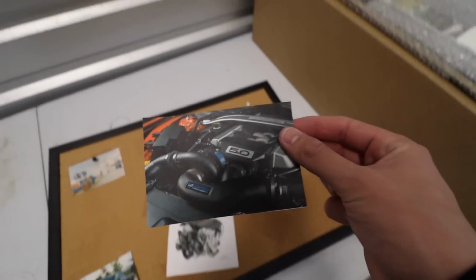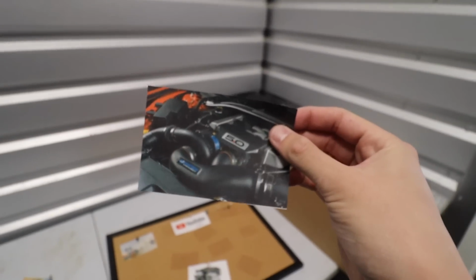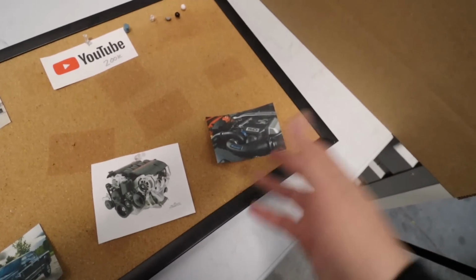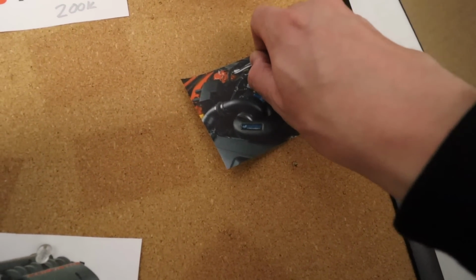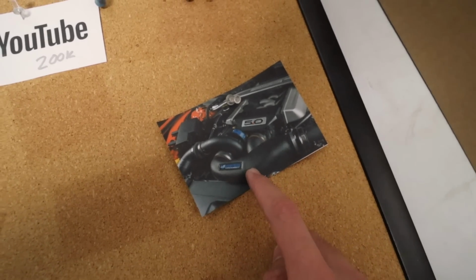Speaking of engines, this is a Vortec supercharger. It's funny because we were just talking about the Vortec on that car, but I definitely want to put a Vortec on the Mustang. As you can see, it's on a 5.0. Either Vortec, Paxton, ESS, whatever the case may be. This is definitely a goal of mine this year, after we wide body it, is to eventually supercharge the 5.0.